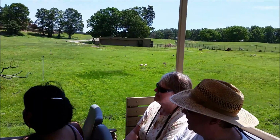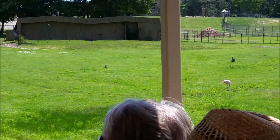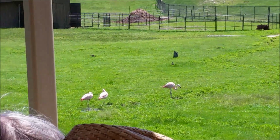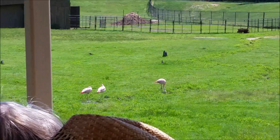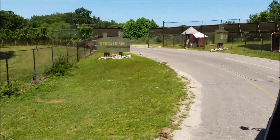And so on the other side, you'll see some of our Chilean flamingos. So Chilean flamingos, all flamingos, are born a light grayish color and they'll turn pink. Why would they turn pink?